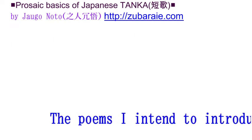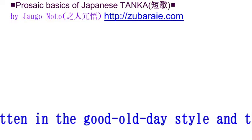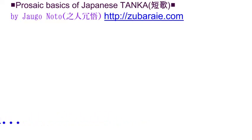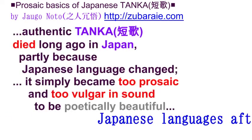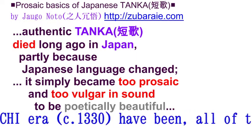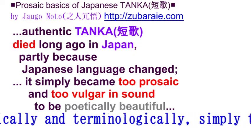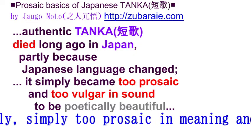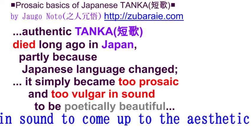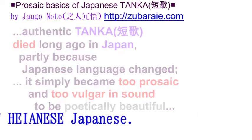The poems I intend to introduce here are mostly written in the good old days style and terms of Heianese Japan. Japanese languages after the Muromachi era, circa 1330, have been, all of them, grammatically and terminologically, simply too prosaic in meaning and too vulgar in sound to come up to the aesthetic standards of Heianese Japanese.